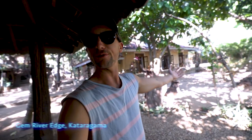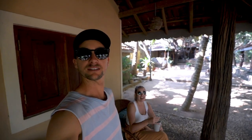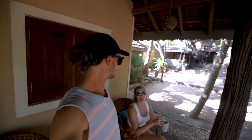So guys, we've arrived in the Yala National Park. Oh, that's a bit dark. We're just at this nice little spot here. It's so peaceful. Where are we staying, Bri? We're staying at Gem River Edge in Kataragama on the border of Yala National Park.